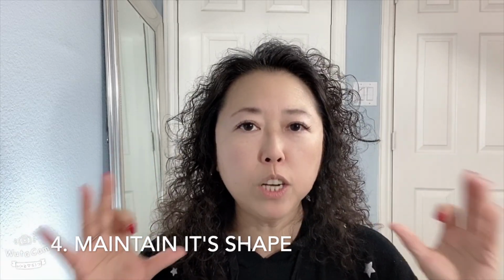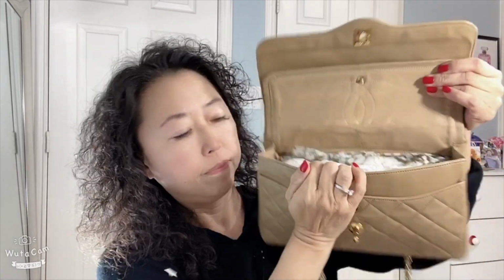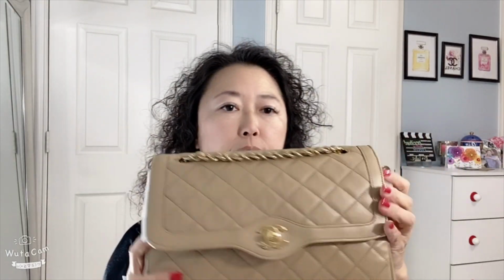Okay, next, you want to make sure your handbag maintains its shape. If you watched one of my videos about the beige Chanel handbag I got from Fashion File, when I first got it, the shape was kind of out of shape, that particular classic beige handbag by Chanel. However, I stuffed so much tissue paper, a t-shirt and pillowcases. I stuffed it really tight, and now the shape is back. Unbelievable. So in order to maintain the shape, you want to have stuffing inside your handbag so you don't lose your shape.